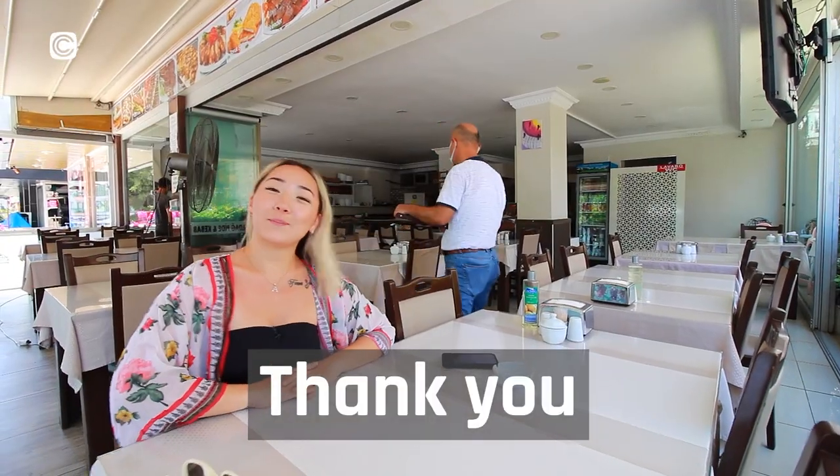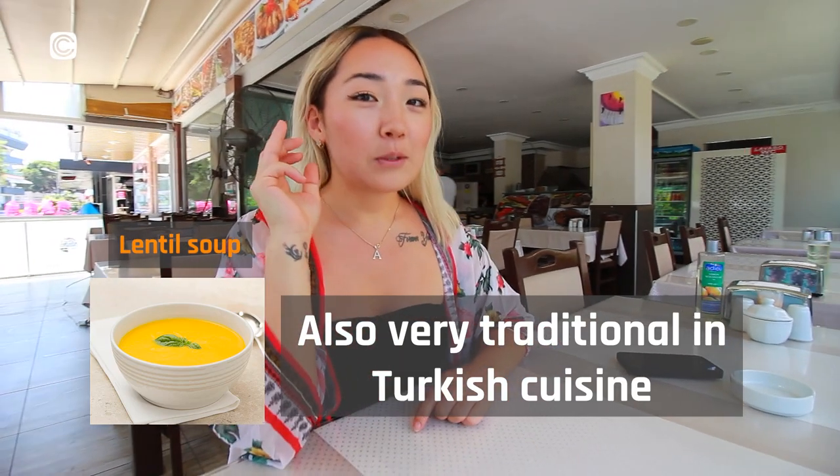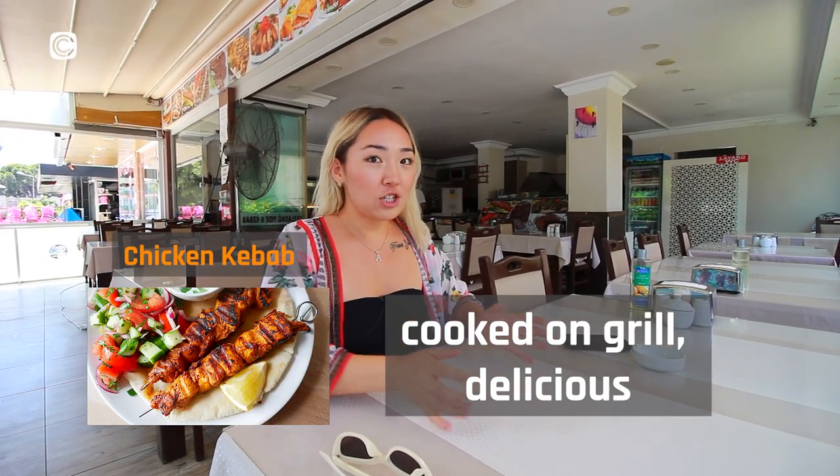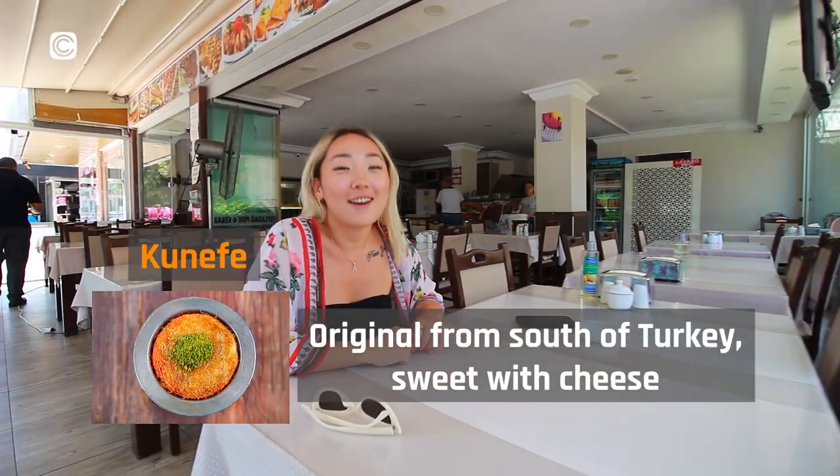So we got one lahmacun, one soup, and one chicken dish, traditional way, and dessert called künefe.